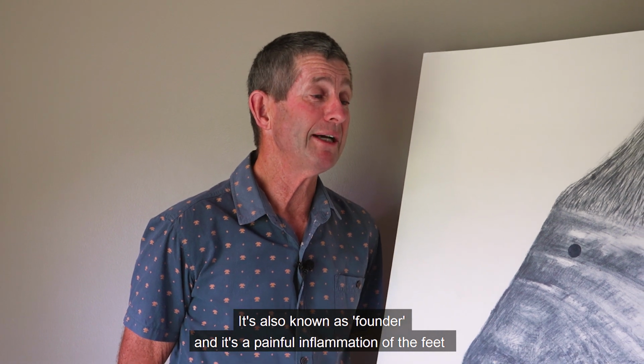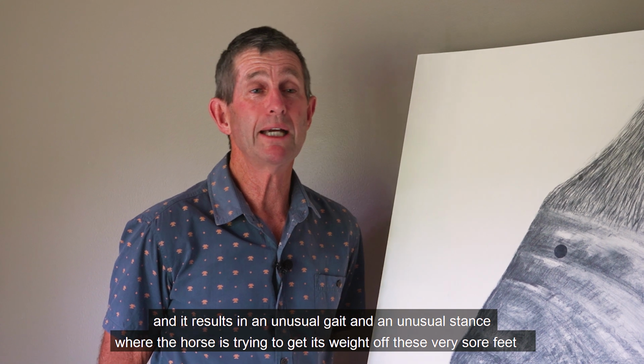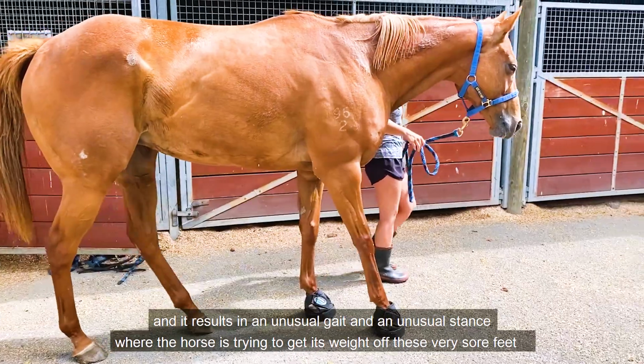It's also known as founder and it's a painful inflammation of the feet and it results in an unusual gait and an unusual stance where the horse is trying to get its weight off these very sore feet it's got.